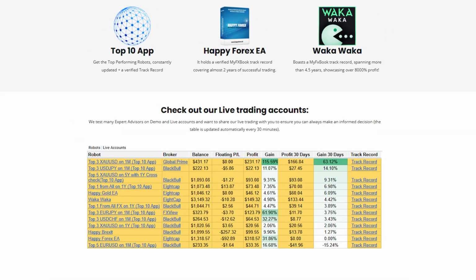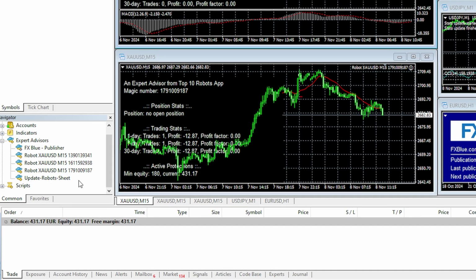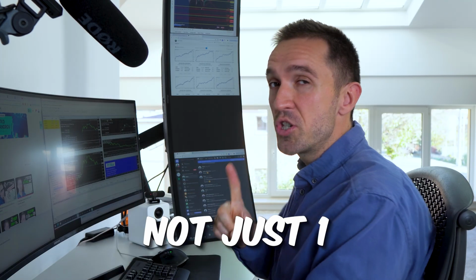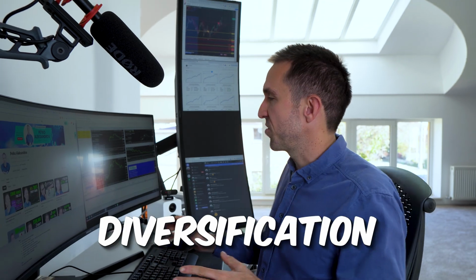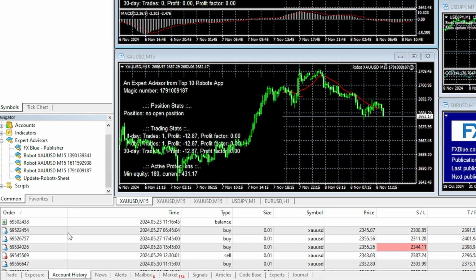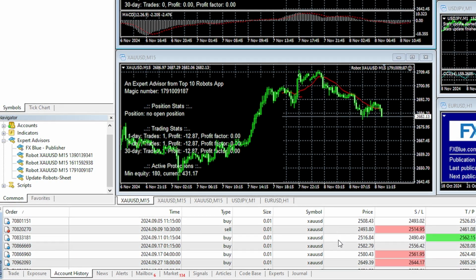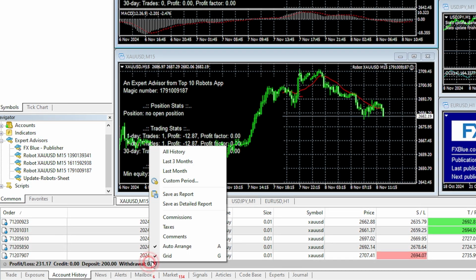And it is this platform over here that I have on one of my VPSs, and you will see that in this account I'm trading 3 gold expert advisors at the same time. Not just one, but 3, because I always want to have better risk diversification. And if I show the account history, you'll see that I started that account at the end of May 2024 and all the way until the moment, this is the beginning of November, I had plenty of trades.